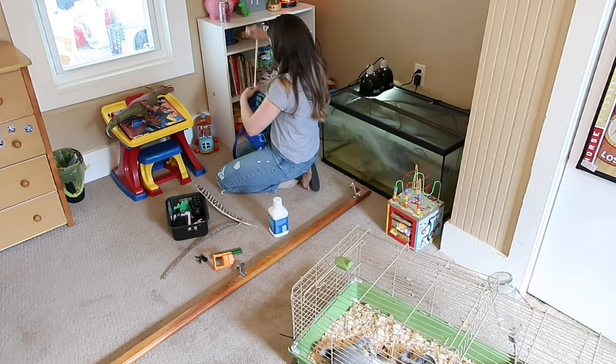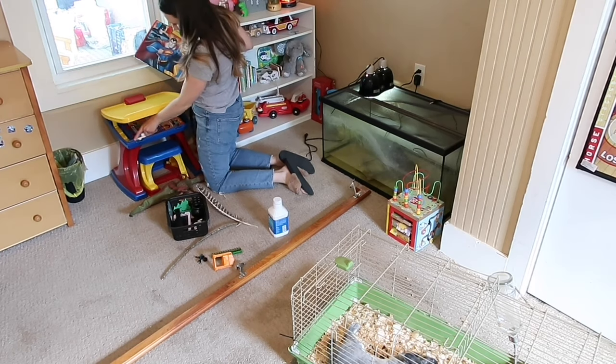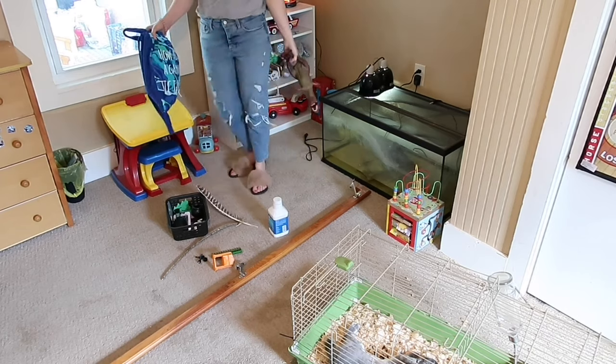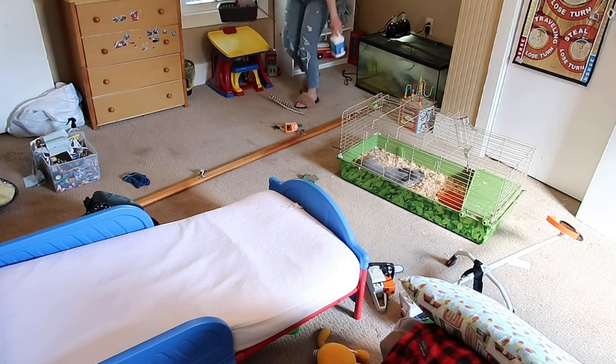I definitely needed to keep things at a slower pace, but we are going to do a quick little tidy up here in Wade's bedroom and wipe down his bookshelf and give it a good vacuum in here.